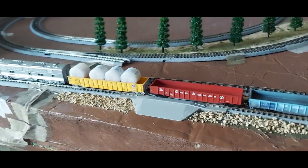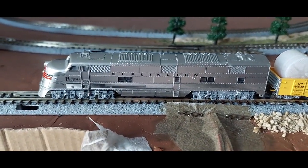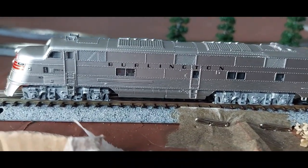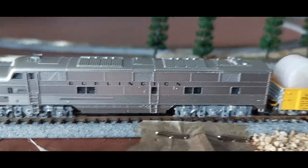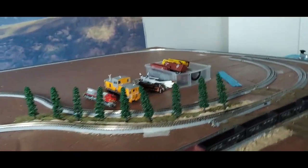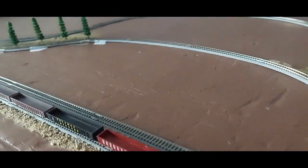There's all my gondolas. Let's get them started going around the layout. What's pulling them is my Santa Fe, or the B, no, it's not a Santa Fe. Oh my gosh, it's the Burlington. Anyway, so this little guy is one of my best runners, so let's go ahead and get them going around, and let's see what this train can do. Here we go.